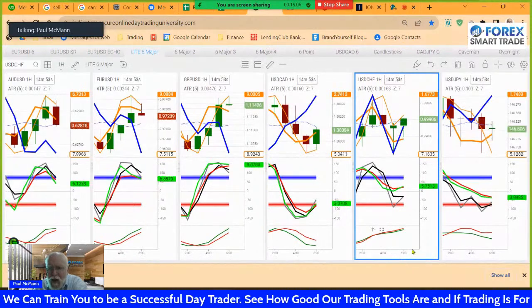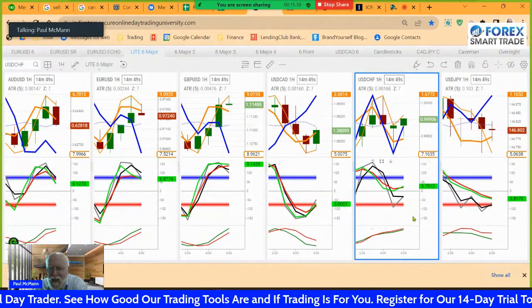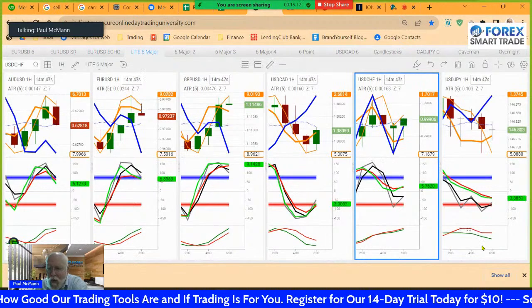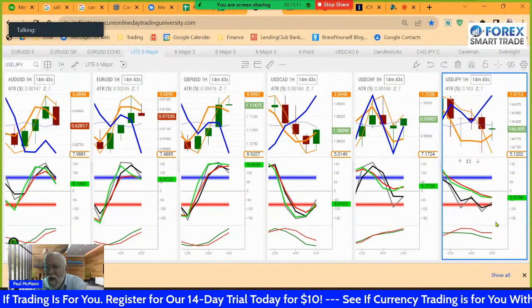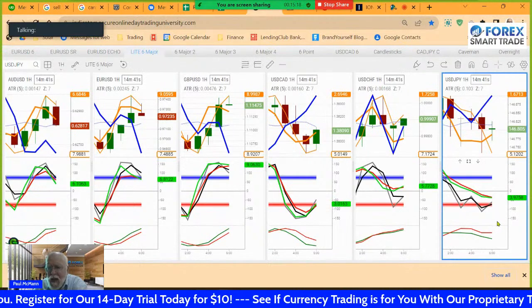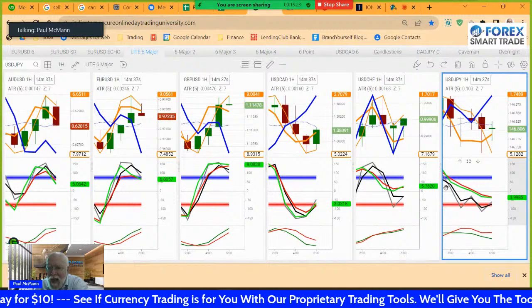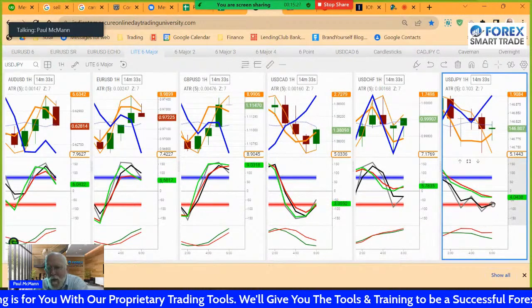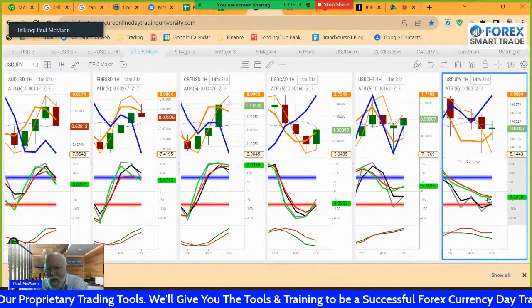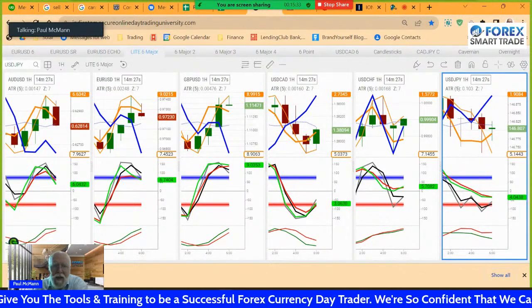USD, Swiss franc, we're turning midway through the channel, so I'm going to stay away from that. Dollar yen, we've got disagreement. The majors are coming down at a very weak slope. Minors have turned up, so we don't have clarity here.